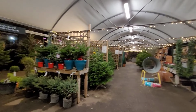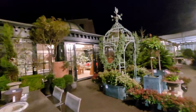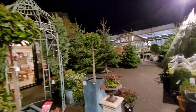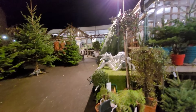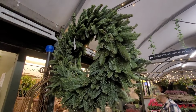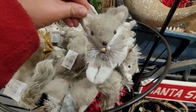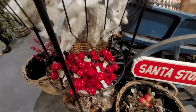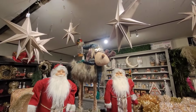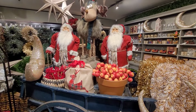We've still got some trees. Isn't this so pretty? I love to decorate this wreath. Such fun I'd have. I love him. Cute. And them shiny red apples. So lovely. Look at the stars. So pretty in here. I'm feeling inspired for next year, guys.